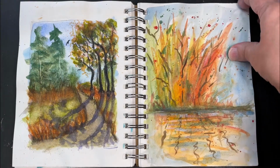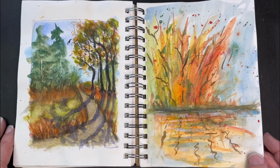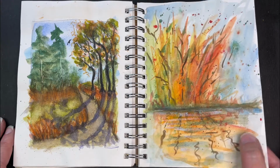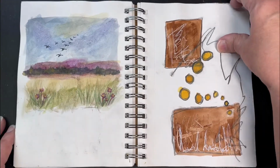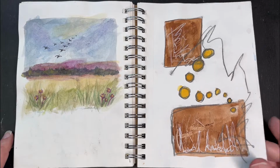Again, progressing as I go through these sketchbooks. Kind of heavy-handed on this, but it's a pretty little scene. Abstract with a reflection. I kind of like that. You can see I still didn't quite understand how to use watercolor at this point.